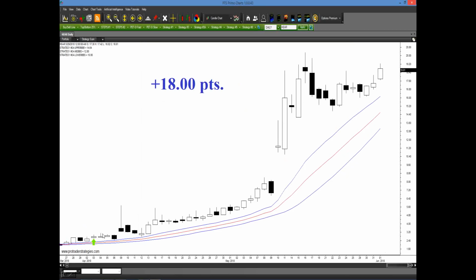That's your entry. And remember, in the full course, we tell you where you'd place your stop. We give you the different exit levels. But you would have had on this setup, basically, the potential to capture 18 points coming in to the 1st of June. Okay, this chart was taken up until yesterday.